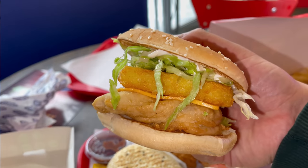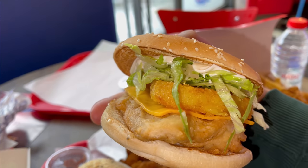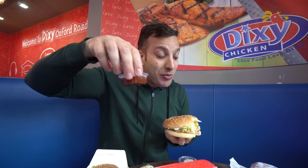For people out there who like a classic fillet with something like a hash brown and cheese rather than all the spice like someone like myself would like, this is a really ideal burger, purely because you've got a really well coated and seasoned chicken fillet. The meat itself, you can't really knock the quality at all. If you want that kick, you can always add some chili sauce, of course, but if you're not looking for that, then this is ideal.